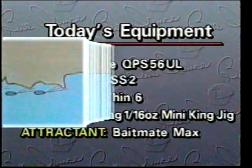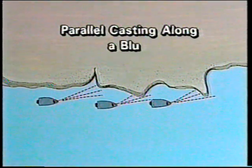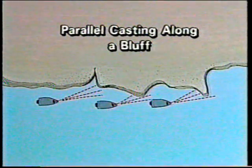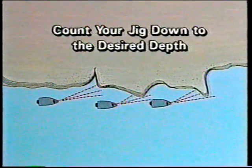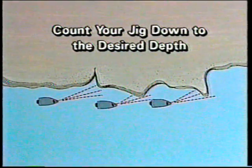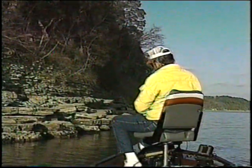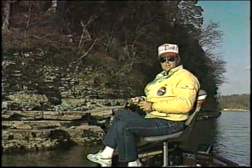Casting light spinning gear is not only a fun and popular technique, but it allows you to parallel the bluff with your cast and retrieve and keep your lure in a potential strike zone for a much longer time. And by simply counting the jig down to its desired depth, you'll be on target every time. Now this 1/16 ounce jig I'm using will fall approximately 1 foot per second. So by counting 1 and 2 and 3, all the way down to 15, my jig should be at just about the 15-foot depth level.